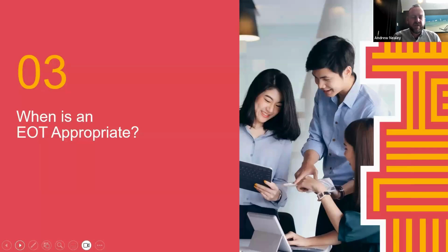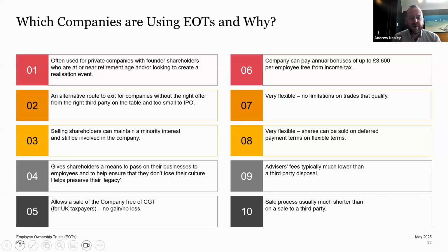So in our experience, this next section just talks on when we've seen EOTs as being appropriate and working best, and when sometimes it might not be the right route for your business. So often we see it working best where there's private companies with founder shareholders who are at or around retirement age and looking to have a realization event and look at succession planning in relation to the business and what the next phase of its business ownership looks like.